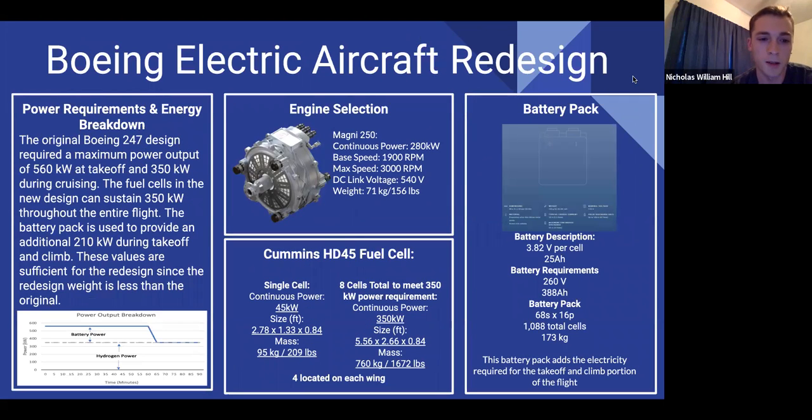During the takeoff and climb phase of the flight, 350 kilowatts of power would be drawn from the hydrogen fuel cells, and 210 kilowatts of power would be drawn from the battery pack to create a total of 560 kilowatts. During the cruise phase, the batteries would be turned off, and the 350 kilowatts from the fuel cells would be used to sustain the cruising altitude.